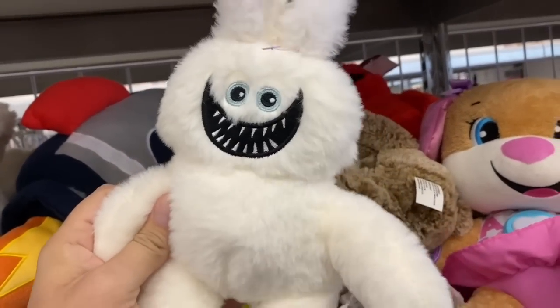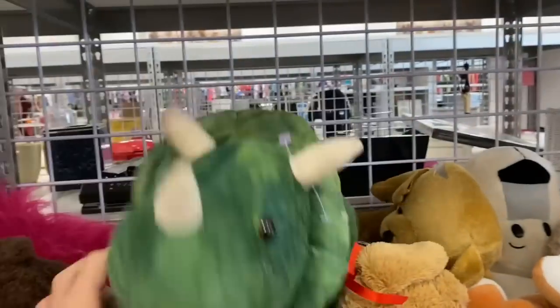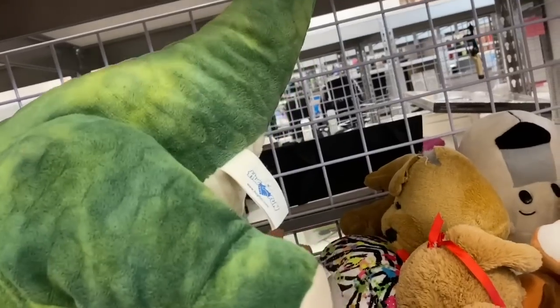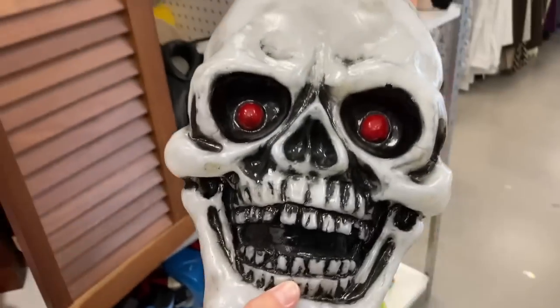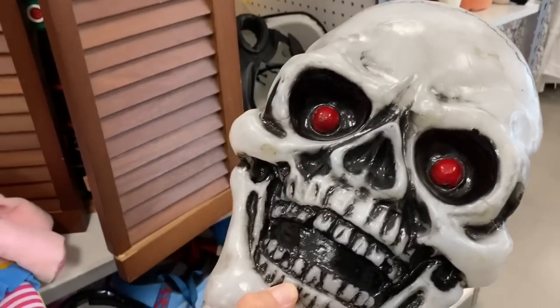Look at that rabbit. Psycho rabbit. And let's see, we got this Triceratops. Is he like a Jurassic World? No. Hug fun. Oh, he's got a rip in his arm too. Oh, look at this thing. That's crazy looking. Must be some sort of Halloween decoration.